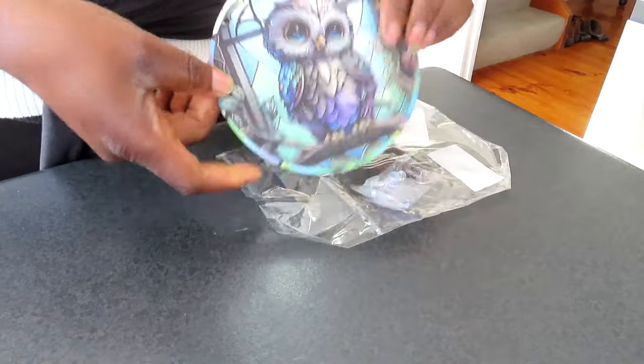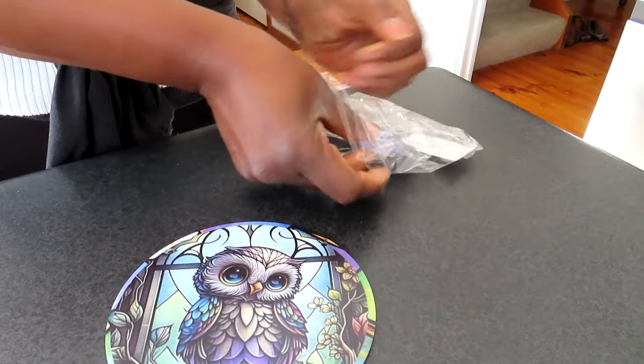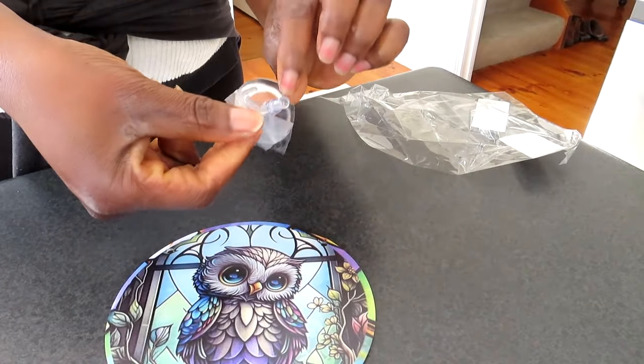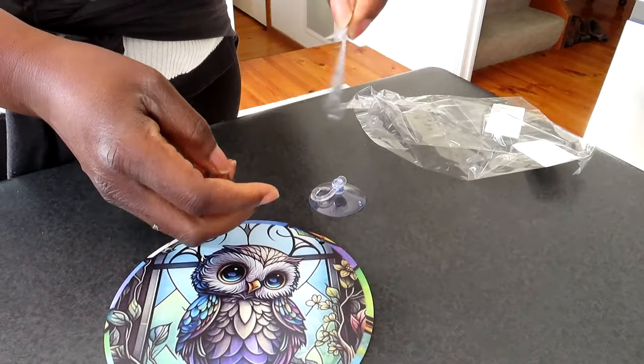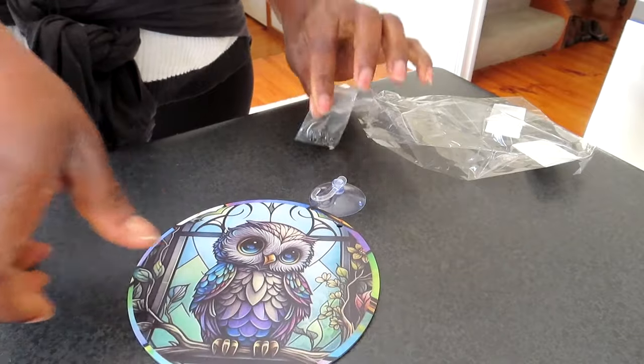Beautiful sun catcher. I know exactly where I'm going to put this in my kitchen. So you get the display and you get a hook where you want to put it, suction, and the chain to actually put it all together. So let's put this together and I'll show you where I'm going to keep it.